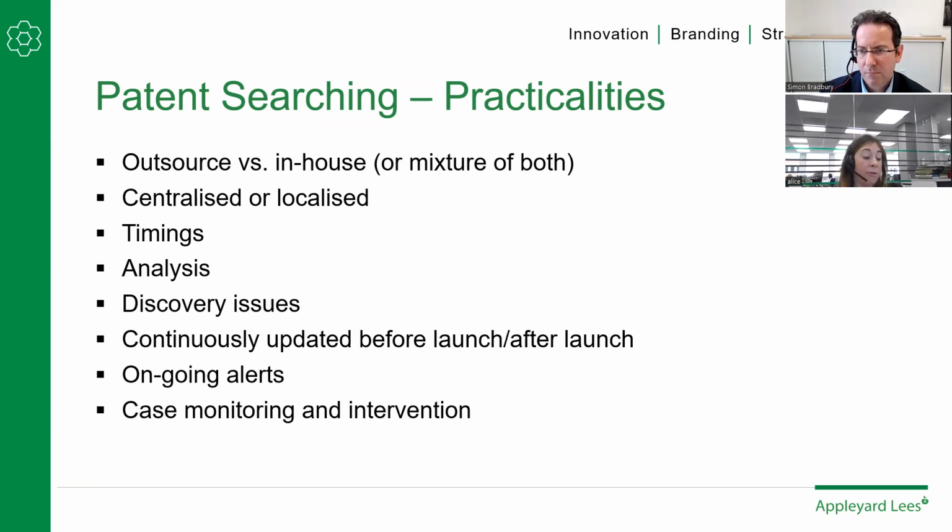As stated before, timings are very important. When do you plan to manufacture and launch your product? When are the problem patents expiring? When are problem patent applications potentially going to grant? Are the renewal fees up to date? How long have they got until they could potentially reinstate a patent for which they've not paid a renewal fee? Monitor those tricky applications up to grant.